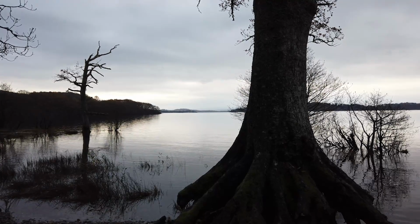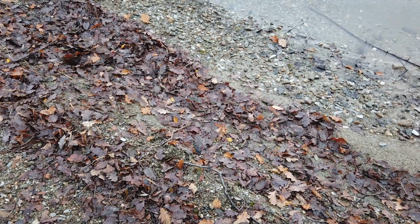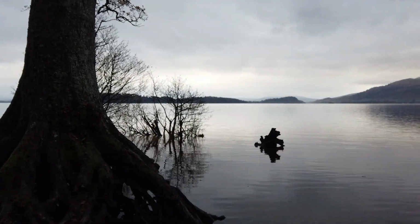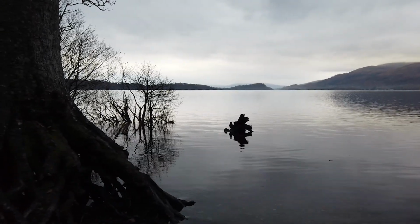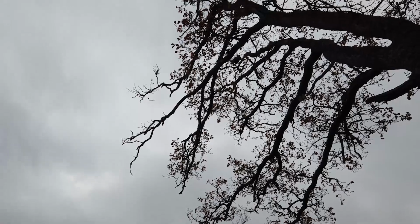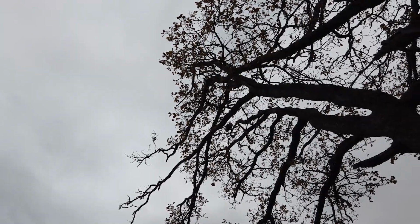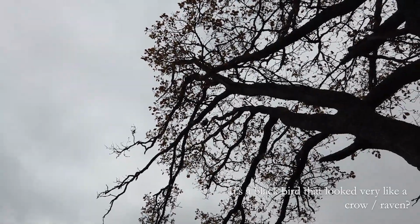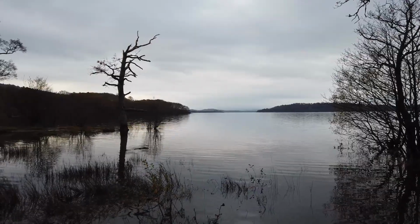Does anybody know what that is? I think there's a composition here, so I'm going to grab this shot just now. It's just up there in the trees. I have no idea what that is. No idea. Right, anyway. I've set up another composition here.